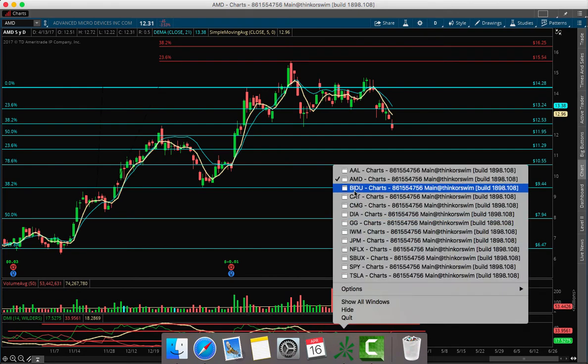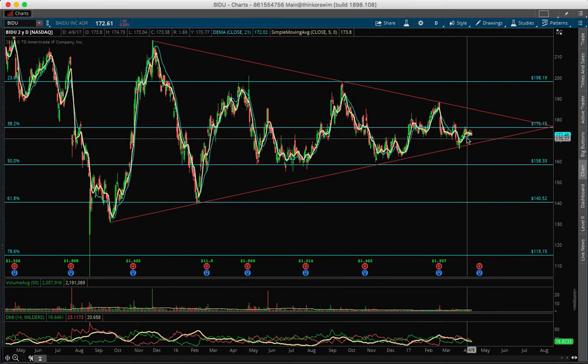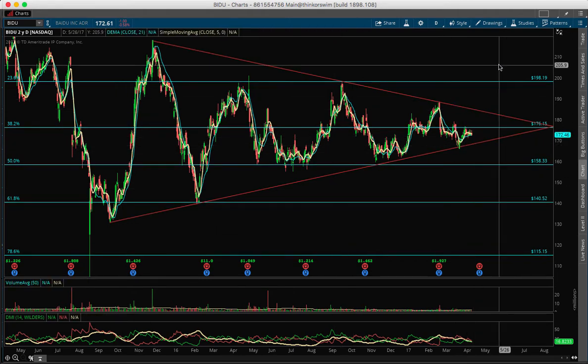So now let's talk about Baidu. Nothing to talk about Baidu. Baidu is still working inside this major triangle wedge. It's a major triangle wedge, and you have to put it on your watch list because I'm waiting to see if it breaks down or breaks out.